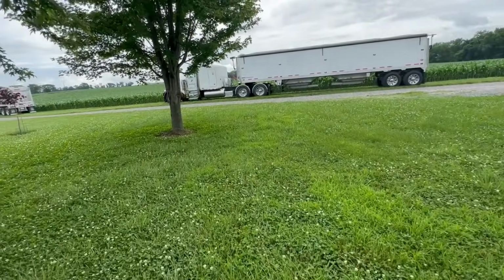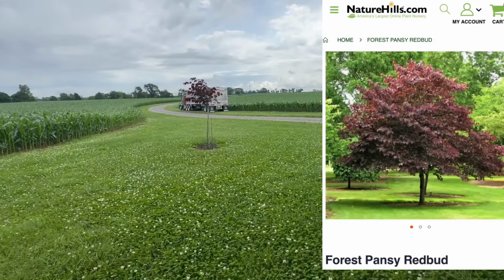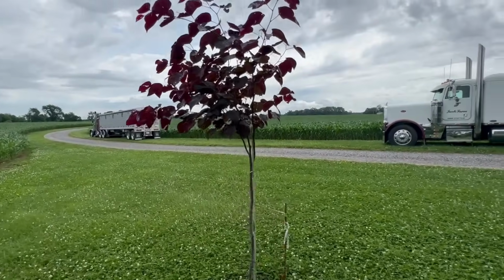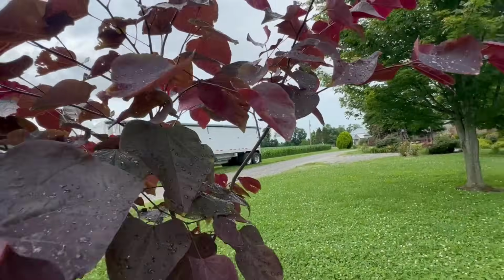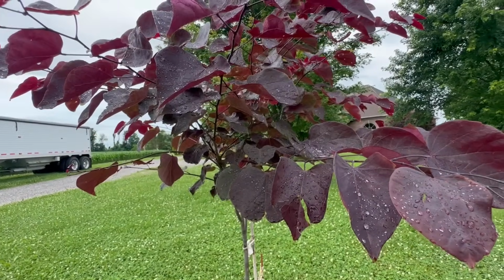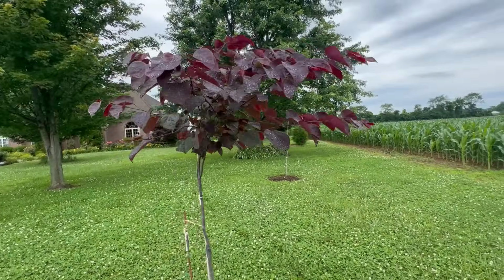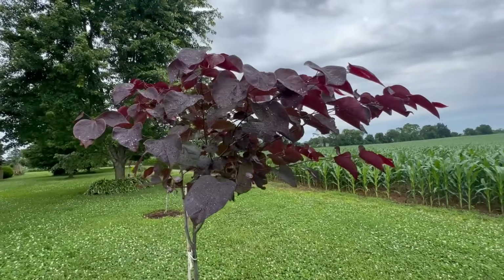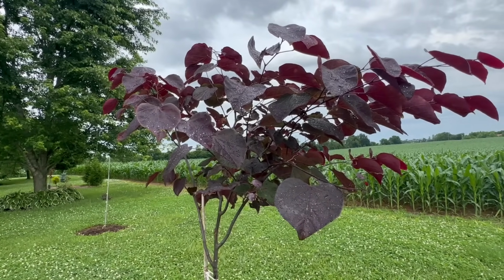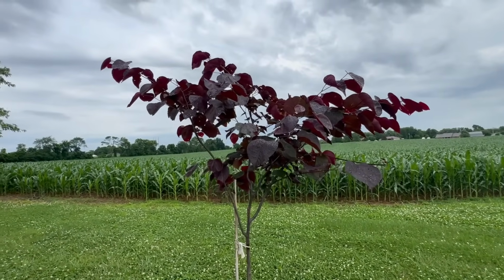I have a really nice red bud here. I love this red bud. Now, we have a lot of red buds, but the ones we have don't have these beautiful purple leaves on them, but just look at that. Aren't those beautiful? This is a forest pansy red bud that I literally just planted last fall. So it survived the winter. I say last fall, it was late summer when I planted it, but I thought, man, I hope it survives because it was so hot. And it did, and it's really put on a lot of new growth.